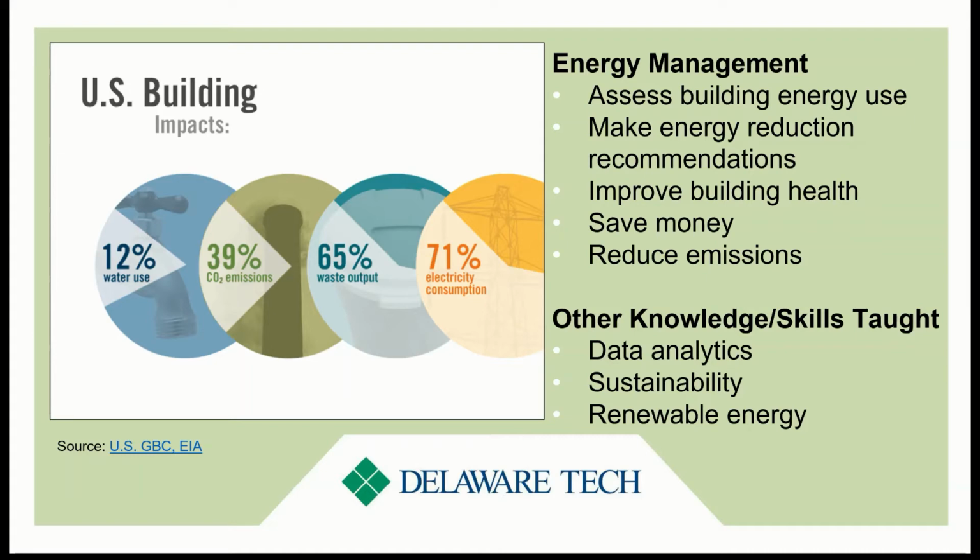But also, we teach you other skills that are applicable in many fields, like data analytics, which are a really big part of what we do. You learn how to crunch a lot of numbers and create visualizations. As I said, sustainability is at the core of our program, so you have a very robust sustainability education.